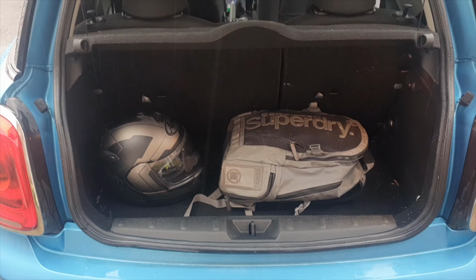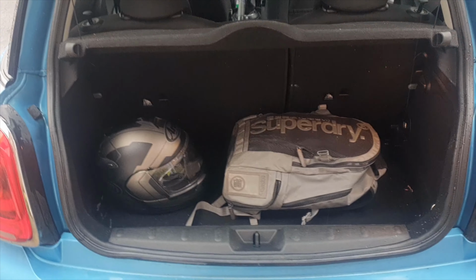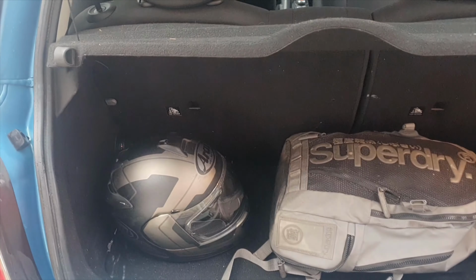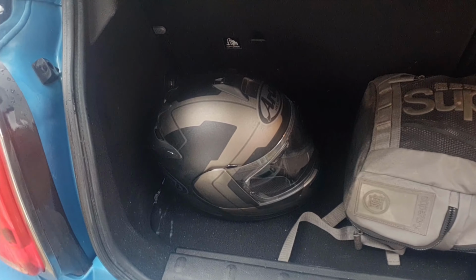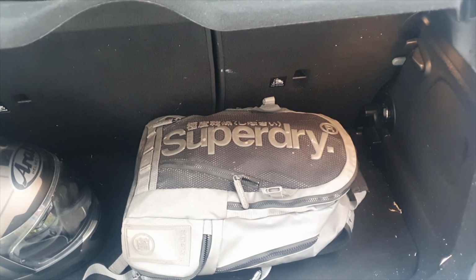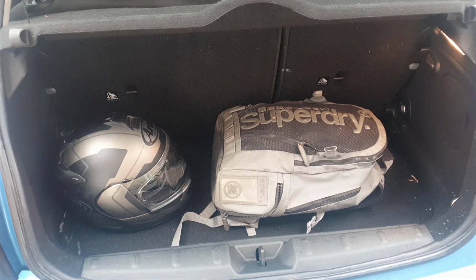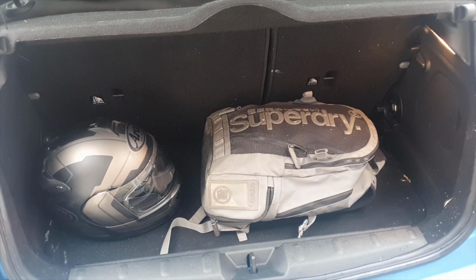Okay, so for initial numbers, the boot may not sound big at 211 liters, but you can get a lot of stuff, as you can see in my friend's big head helmet and his sort of medium-sized super dry bag. And there's still room in there for a few other things, such as soft swash bags or one small carry-on suitcase.